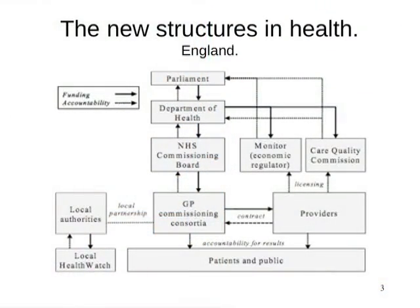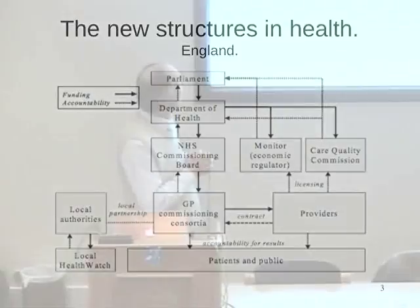These are the new structures in health, or they were the new structures in health when government first published them. The most senior institution in our country through the democratic process is Parliament, and the Department of Health is responsible to Parliament through the ministerial team, led by Andrew Langsley, our Secretary of State. The new commissioning board I mentioned a few minutes ago receives policy, when it's fully operational, from the Department of Health, which guides on things like expenditure, quality of care, care emphasis, things like ensuring that mental health is not a poor relation of acute care.